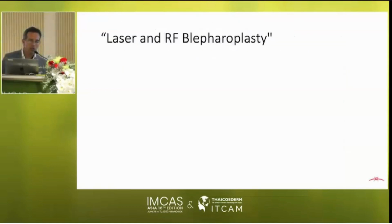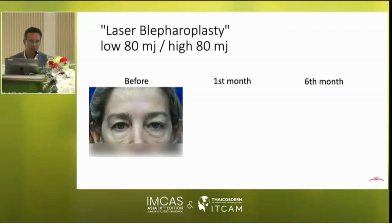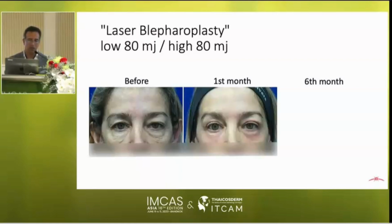When I mention laser and radio frequency blepharoplasty, I mean when I'm doing it out of the surgery room at my office, without surgery. These patients have the complete indication for a surgical procedure. Blepharoplasty is the ideal treatment, but the patient is an old patient of mine, and she asked me for a non-surgical solution. You can see here excessive skin in the upper eyelids, folds, and excessive skin in the lower eyelids, wrinkles, fat pads. Well, this is what I choose.